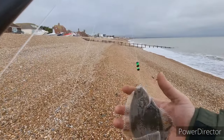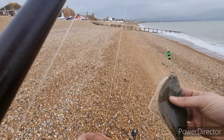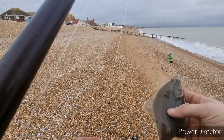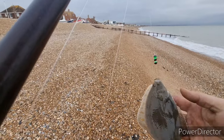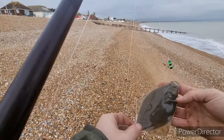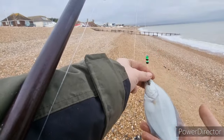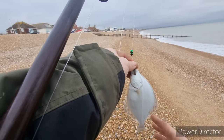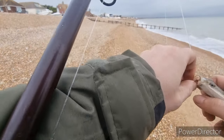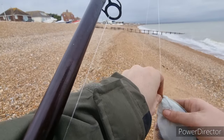So the rag does seem to be the one. Yeah, it is a flounder. I know it's got orange spots, but it is still a flounder. Or is it a plaice? Oh, I've confused myself now. Yeah, no, it's more the diamond shape, so flounder, not plaice. The rag does seem to be picking out the smaller fish.